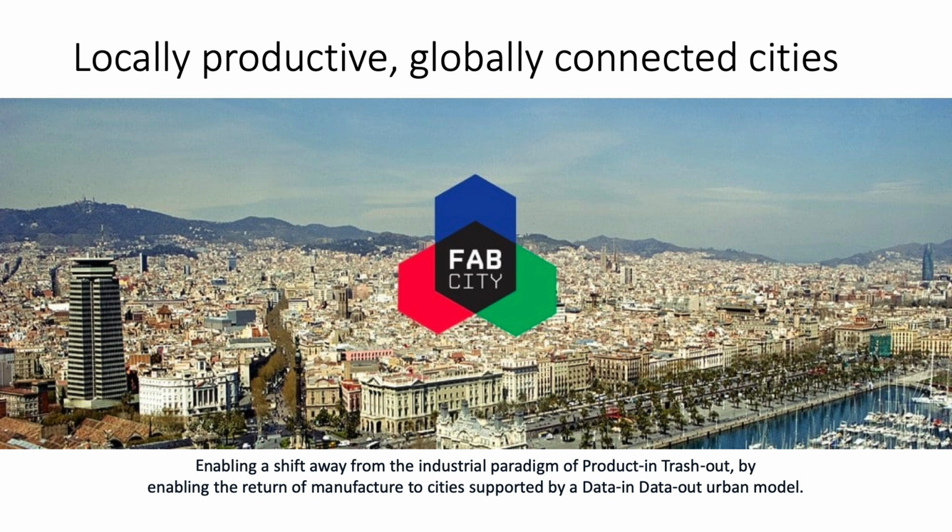So what's the future? Well, there is this one thing called Fab City, the idea of creating new types of cities, connected cities, that are locally productive, so that we have our own local production ability, right? So shifting from the current models that we have now of product in, garbage out, and creating a return of manufacturing in the cities themselves, rather than creating a product in, in this case, I think it's Barcelona, and then having it made in China, and then having it shipped by container back to Barcelona or shipped over to us, now we can actually manufacture it locally.